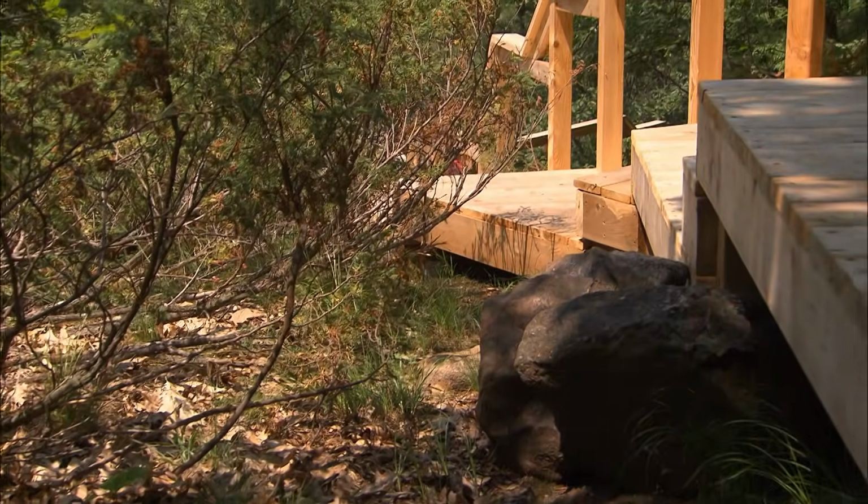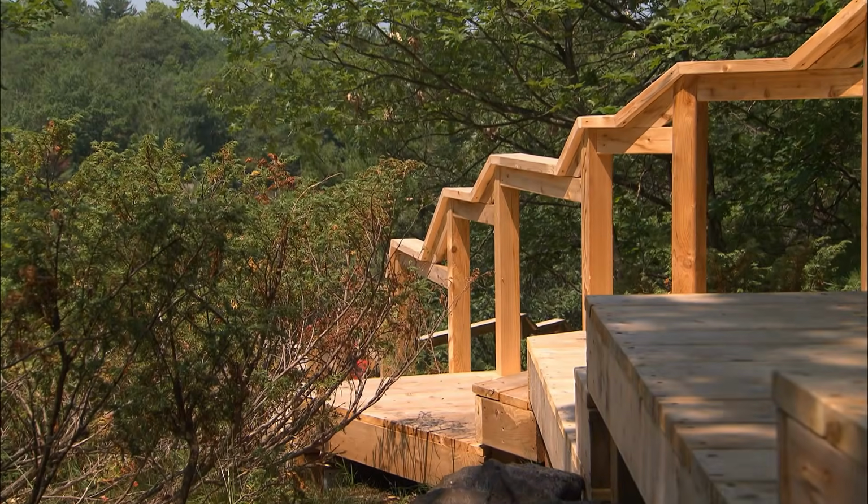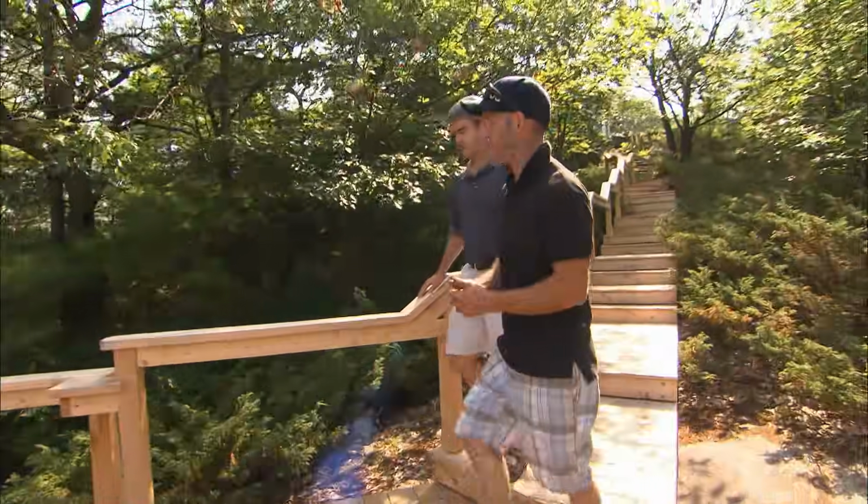With the curves added to it, must have been some pretty difficult cuts. Well, it was time consuming. Nice. Two things about this: it was a lot of material and a lot of time.